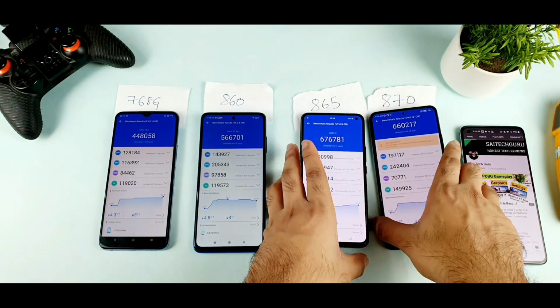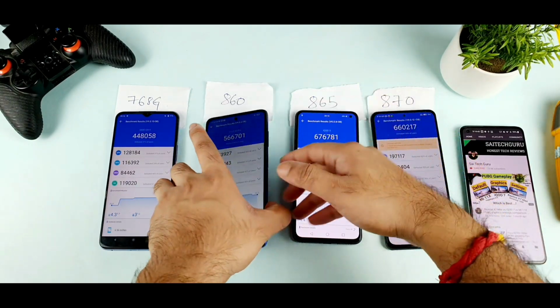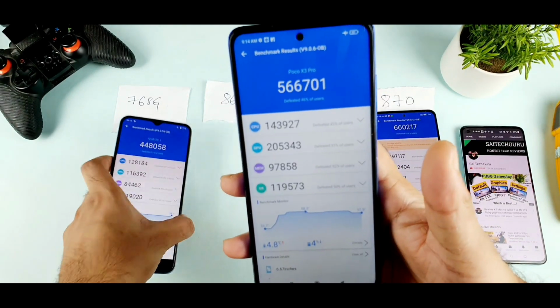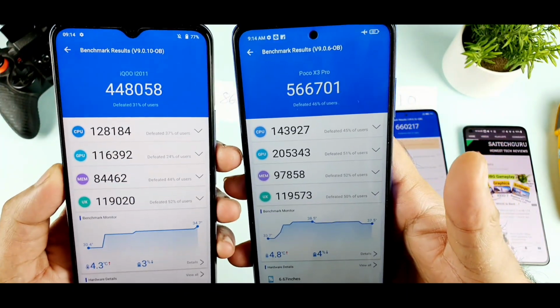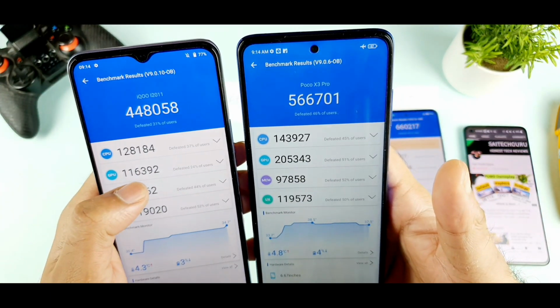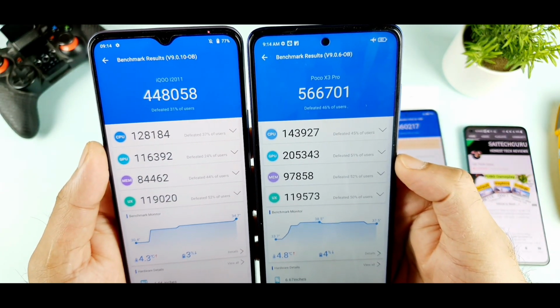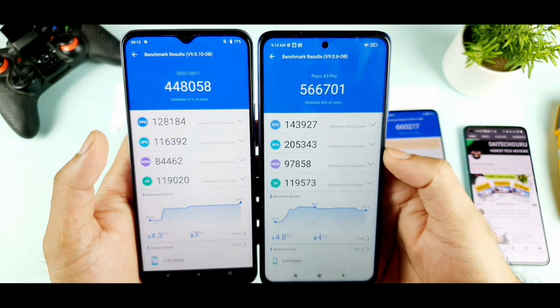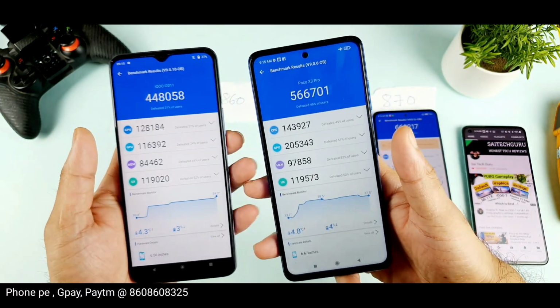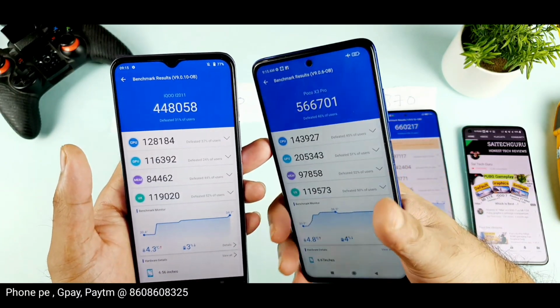Let's move to the next phones, which are the Poco X3 Pro and the iQOO Z3. So Poco X3 Pro has got 1,43,000 and iQOO Z3 has got 1,28,000, not bad. So 1,16,000 and 2 lakhs as well. In terms of the GPU, you can clearly see the difference, how much it is. The GPU performance is definitely double the iQOO Z3's performance. So you can definitely expect a lot of performance in the Poco X3 Pro.